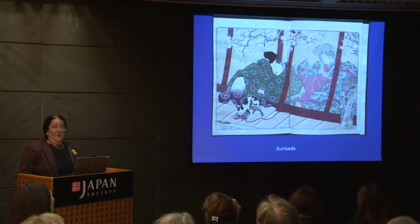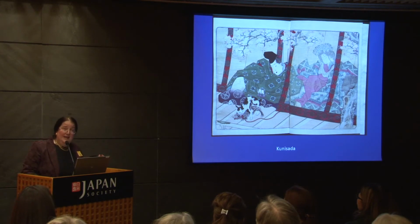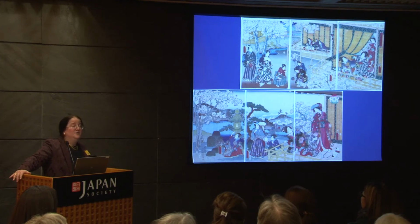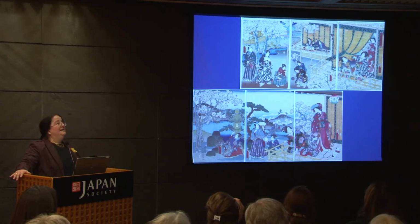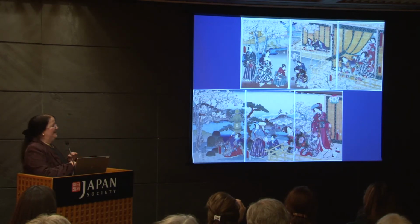the vast majority of pictures of the princess and her cat do not actually refer to the original tale of Genji, but to that great 19th century bestseller, Inaka Genji. The Nise Murasaki Inaka Genji, the false Murasaki's rustic Genji. This was published in installments, and was a huge success. It's many things for many people, which is why it was such a bestseller.